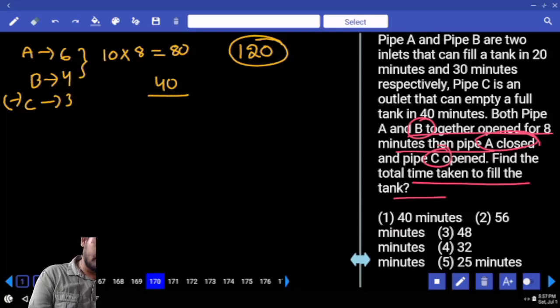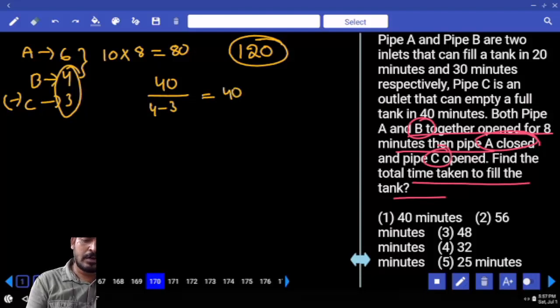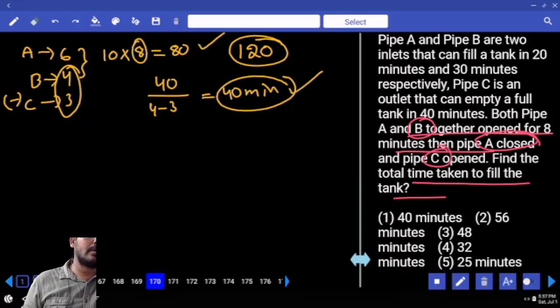B and C. What is the B and C efficiency? 4 minus 3 or 4 plus 3? 4 minus 3. 40 by 1 means 40 minutes are. First 8 minutes how many liters are filled? 80 liters. Next 40 minutes how many liters are filled? 40 liters. What is the total time? 48 minutes are.